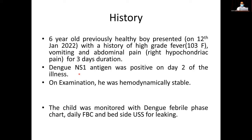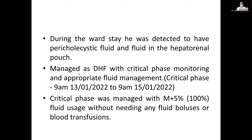On examination, he was hemodynamically stable, and we monitored the child with dengue febrile phase monitoring with the febrile phase chart and daily full blood count with bedside ultrasound scan. During the ward stay, we detected that the child was having pericholecystic fluid and fluid in the hepatorenal pouch. So we managed as dengue hemorrhagic fever with critical phase monitoring and with appropriate fluid management.